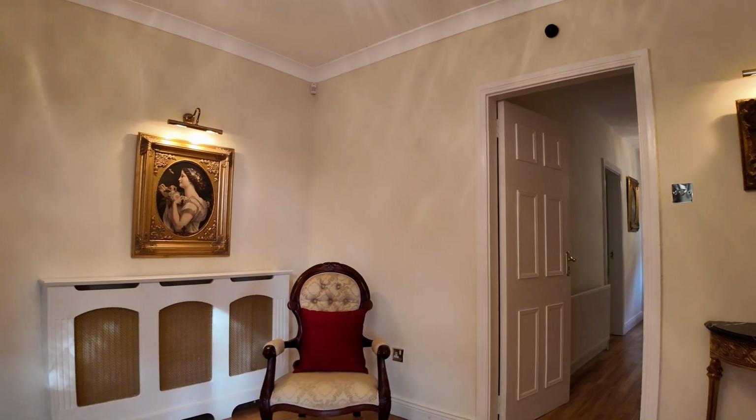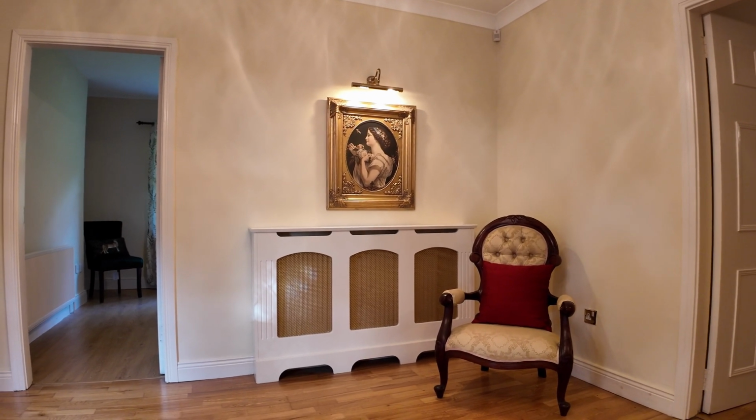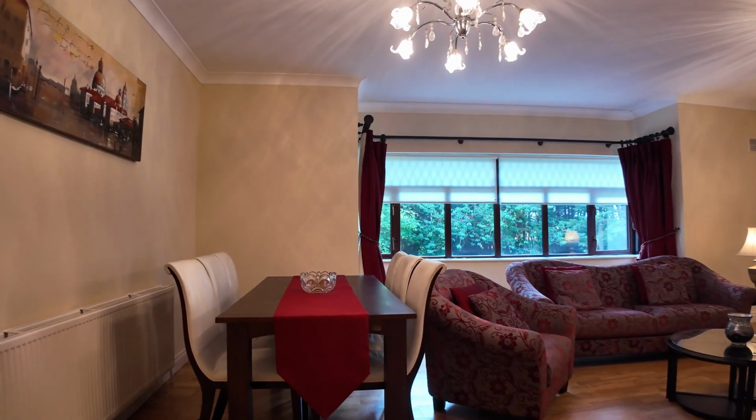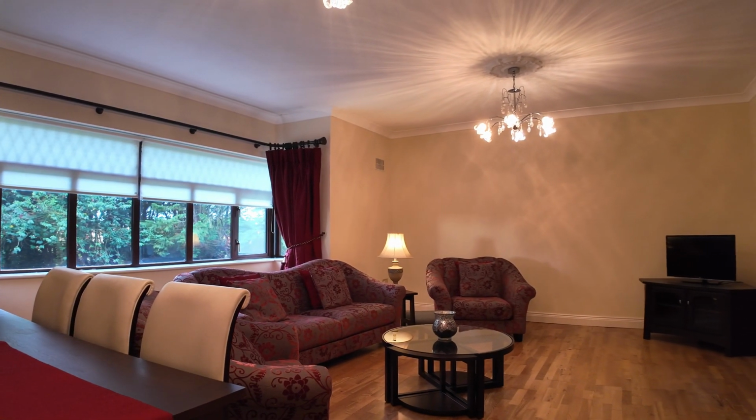So we're inside now, and the scene is set immediately for this very, very well appointed home. The layout is excellent and very good use of the space. You can see that particularly when we come into this formal living room. Now you can see it's huge in space.